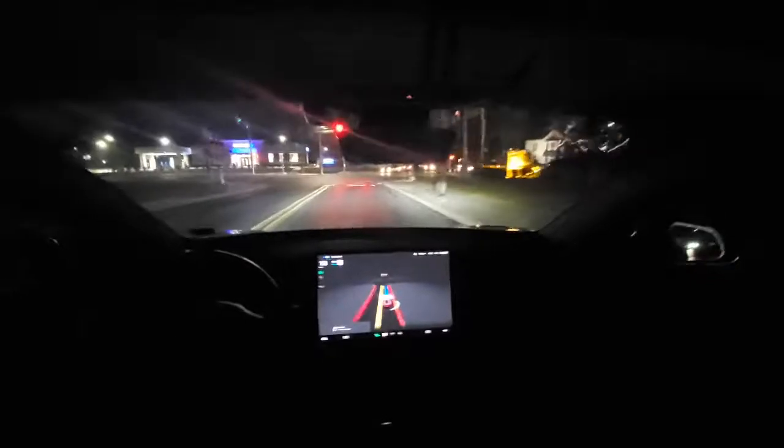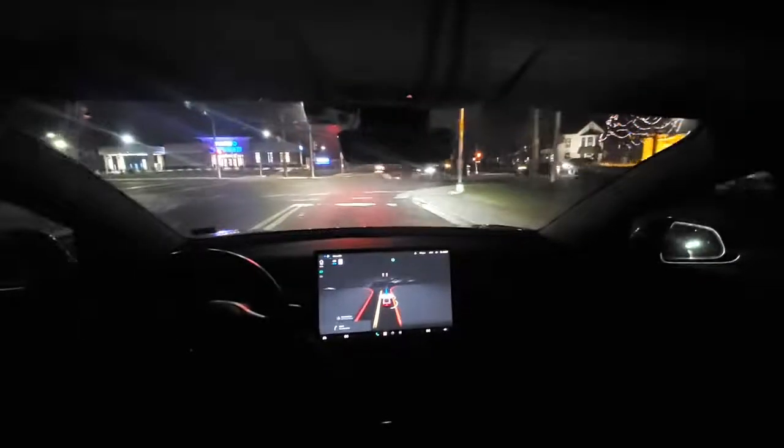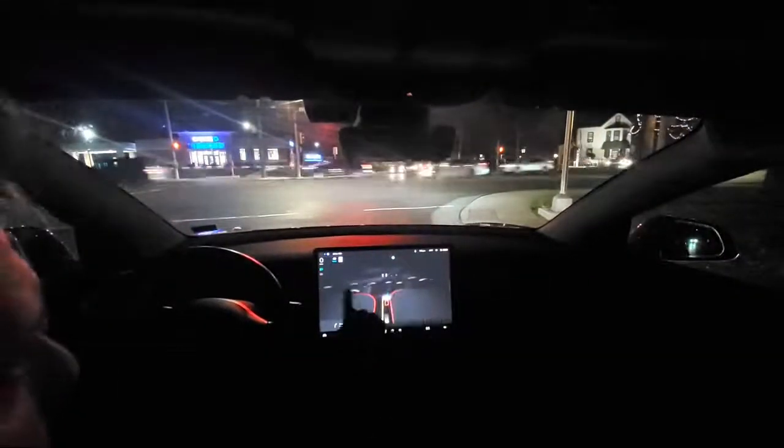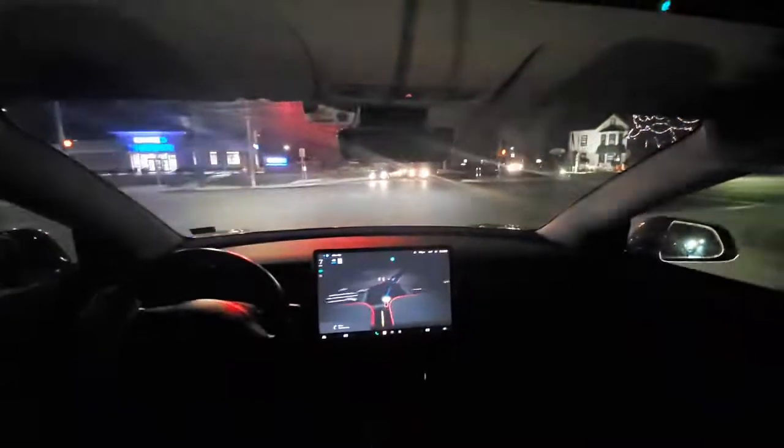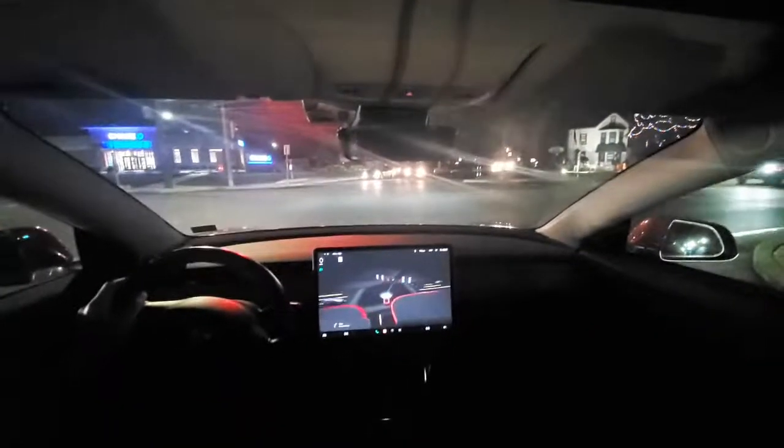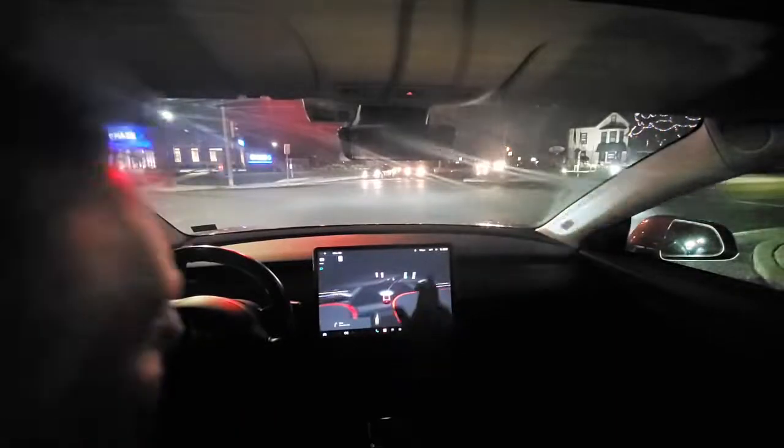Red light. I think we're going to go straight through. So the blue line, by the way, oh yeah, and I like how it does a bird's eye view. Notice how it's picking up all the cars in this intersection. Whoa! It just wanted to go through a red light. I'm going to hit, I think, the record button.